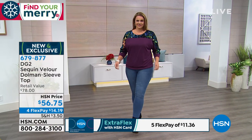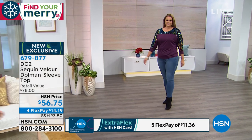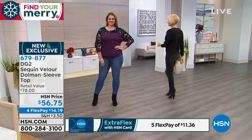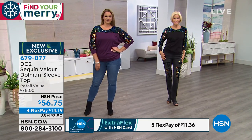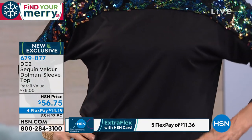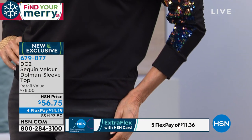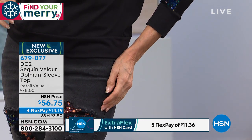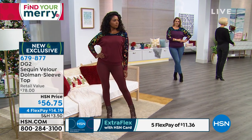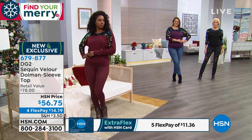Yes. Don't you love the fact that it's a dolman sleeve? So love the dolman. You don't have an armhole cutting into you or obstructing the view of these incredible midnight aurora borealis sequins. Now, the sequins are very smooth. The inside is super comfortable. It is a dolman sleeve, but not overwhelming. So, if it's getting a little cooler in your part of the world, you're going to be able to put on any kind of outerwear over it.